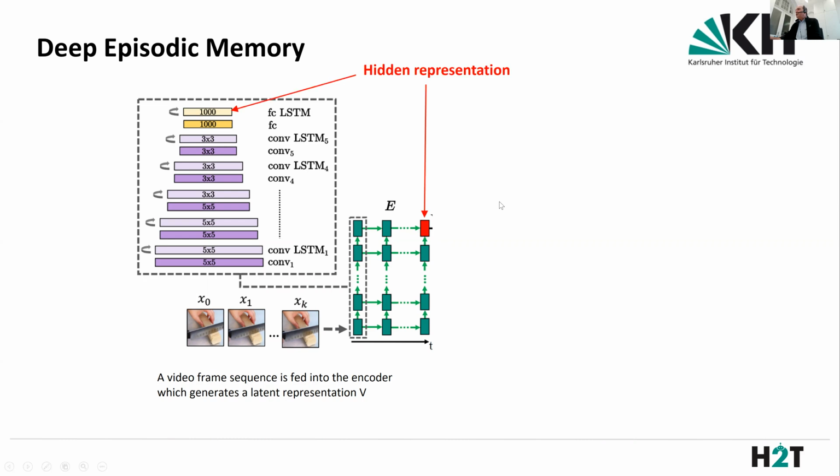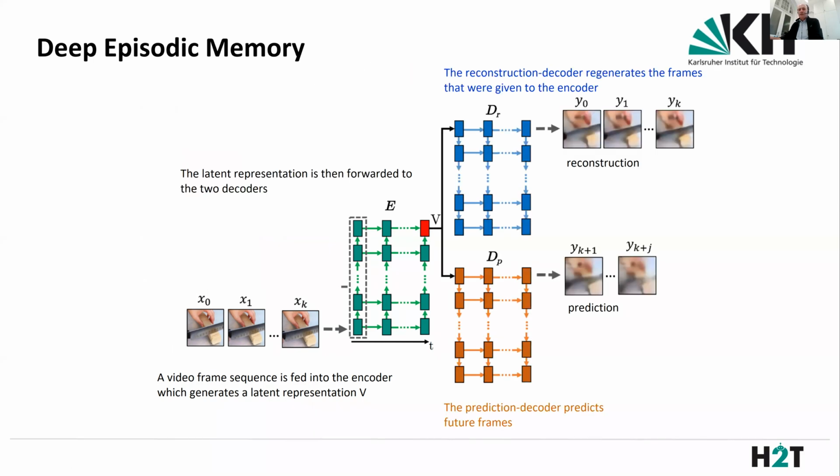In addition, we use 2 decoder networks with inverse structure of the encoder. On the top here, you see a decoder to reconstruct the frames that were originally given to the encoder, and on the bottom, a decoder which predicts future frames. And these 2 decoders, of course, operate only on this latent representation of the video sequence fed into the encoder network.